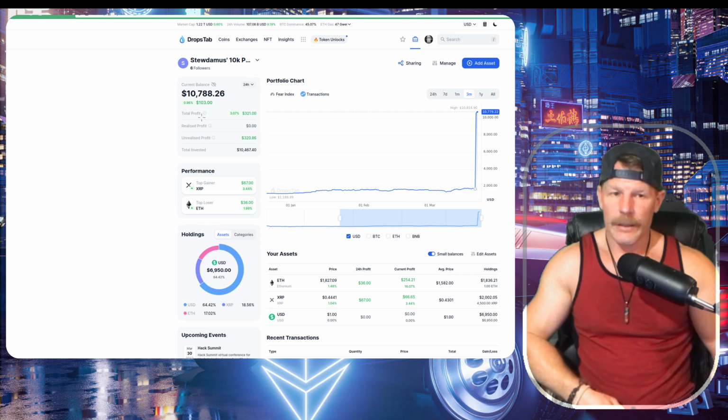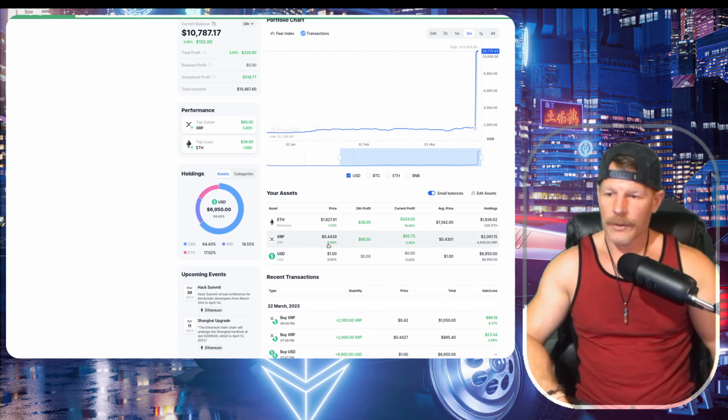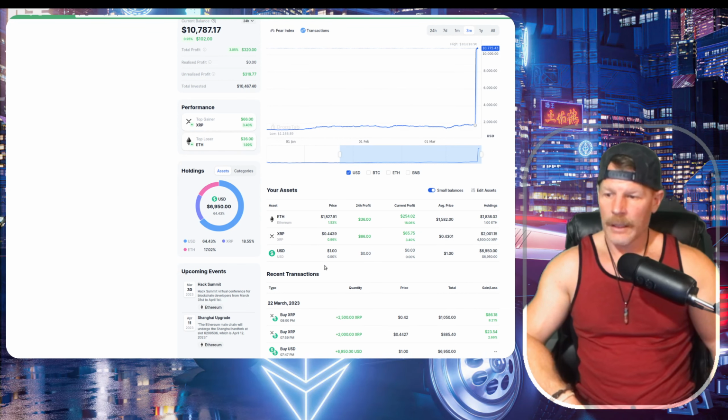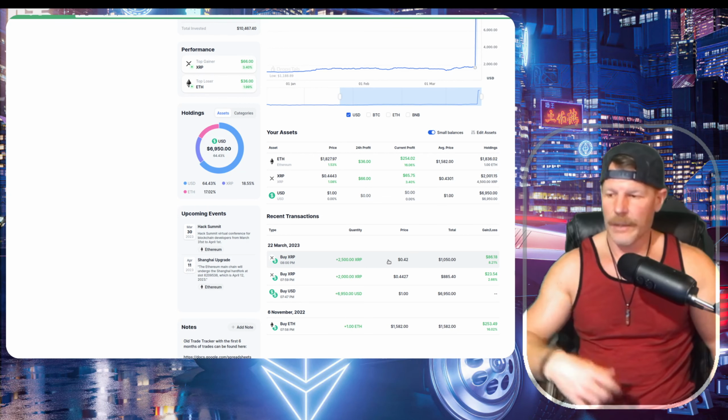All right. In addition, you can see the balance. We started with $10,000. We're at $10,788. It shows you what positions I'm currently holding, the category of those positions, when I entered the trade, and how much profit I'm currently in. If I've sold any of these cryptos, it'll show you the recent transactions, whether I profited or lost. All the information is here, basically, guys.